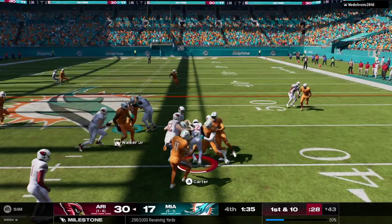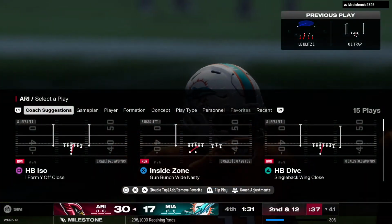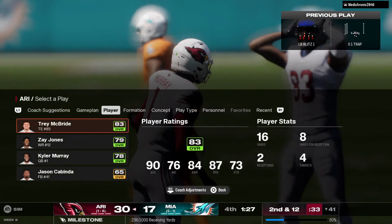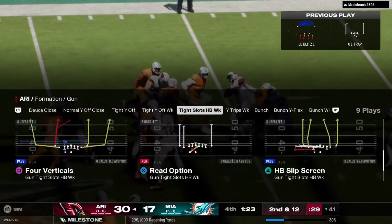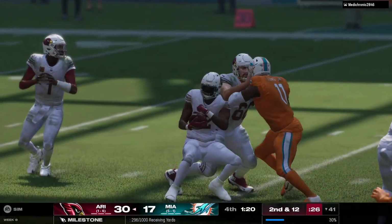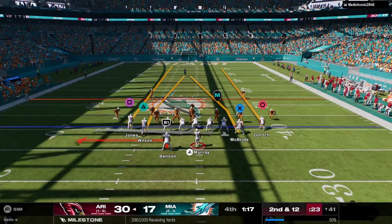They'll run here. It's Carter. Can he get away? No! He's taken down behind the line. Good job by the defense with a negative play. At this stage in the fourth quarter, great job by the defense, understanding exactly what the offense is trying to do. They're trying to bleed the clock, shorten the game. They completely sold out to stop the run, able to take them down for a loss.